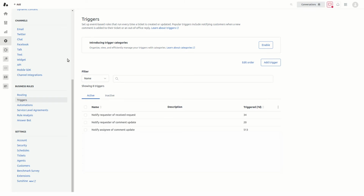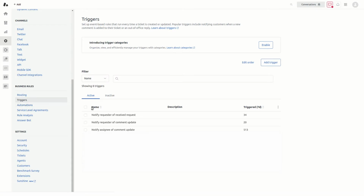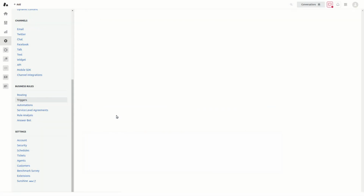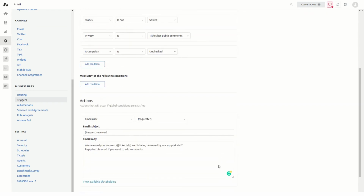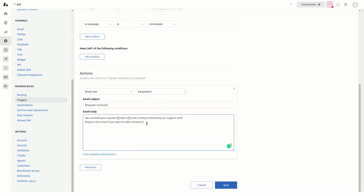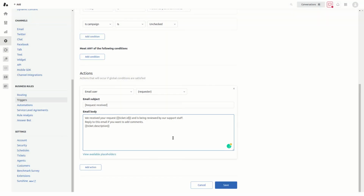To send the first reply with the body, you should go to Admin, under Business Rules, choose Triggers. Then click Notify Requester of Received Request. Scroll down to Actions and in Email Body, add Ticket Description under the Notification Body. Then click Save.